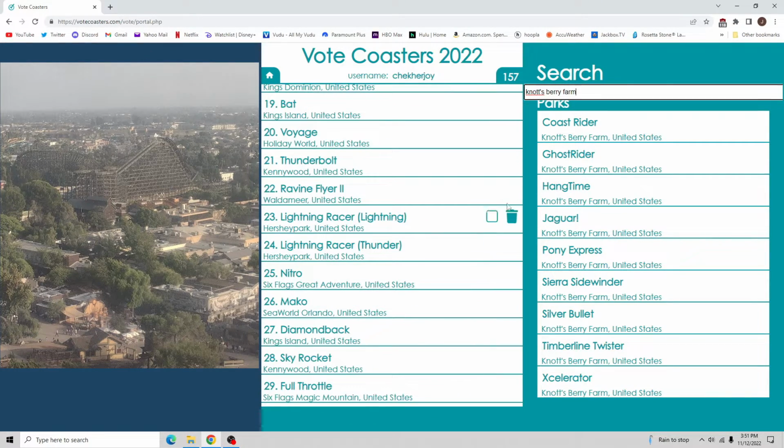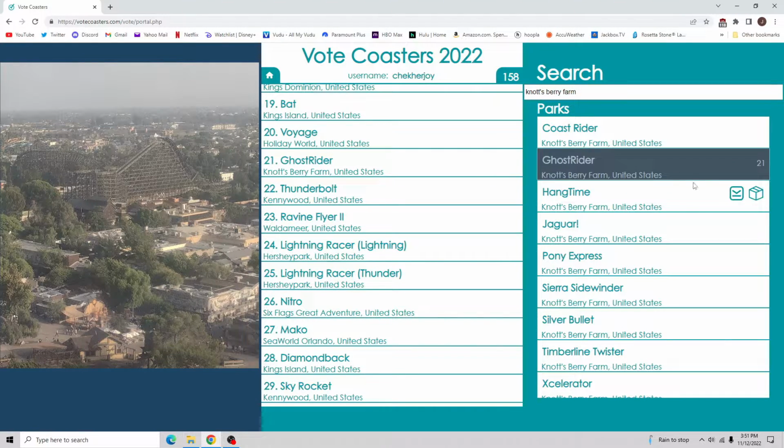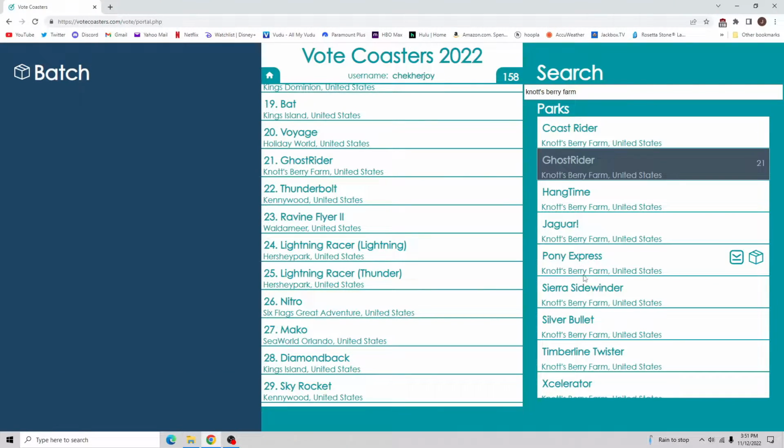So back towards the top. Alright, I'm going to stick it in between Voyage and Ravine Flyer 2, Thunderbolt. Sorry, Thunderbolt, you're not quite as good as Ghost Rider. That's a really good coaster. So is Thunderbolt.